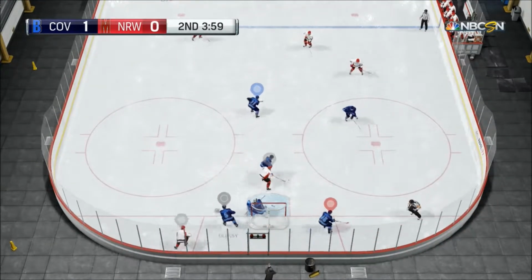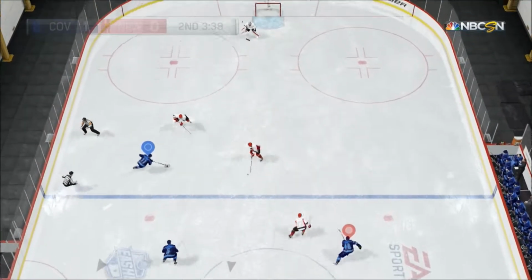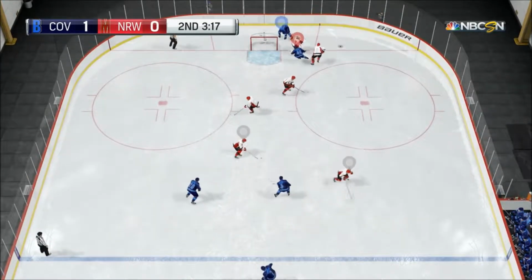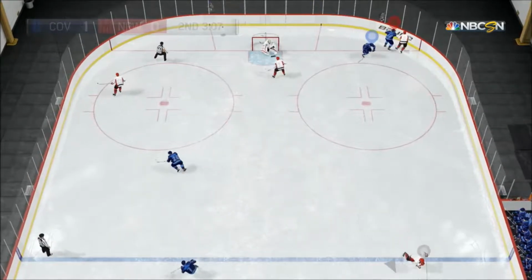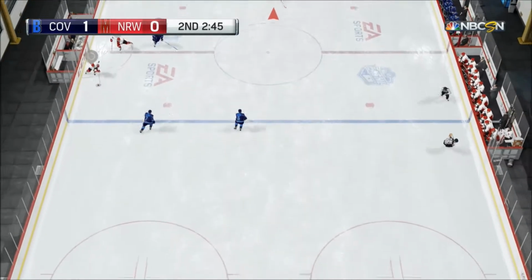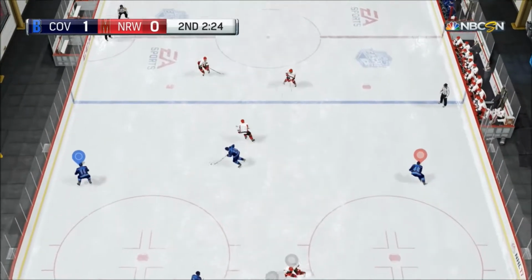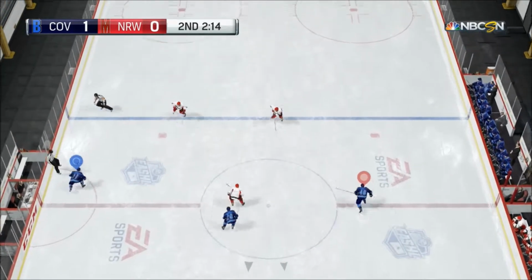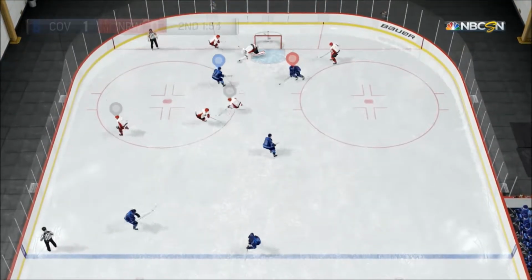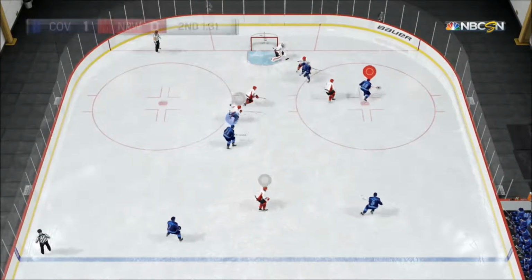Enormous collision. I wonder if that hit will change the momentum of this game. Lets it go. What a terrific save. Snapping a pass to Ponick. Into the attacking end. Chip to Blades. And along the wing, he still has it. Shifts to the backhand and shoots. And another strong save. Poke checked away. Not through.